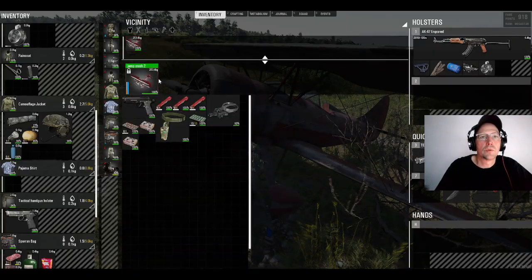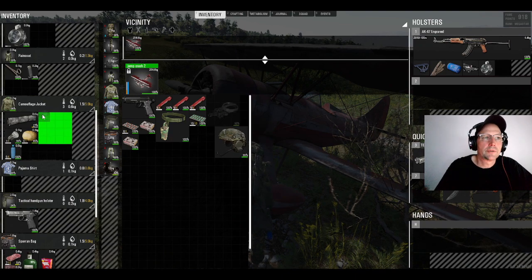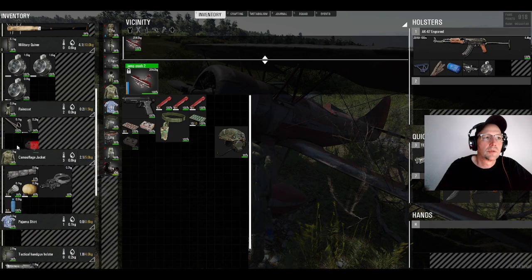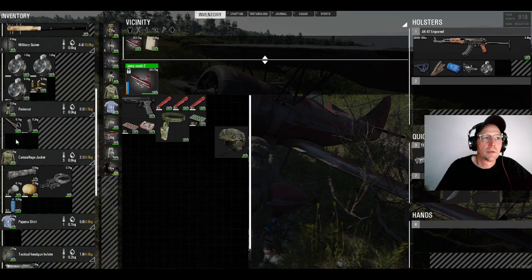So very cool. All right, I'm gonna put this here. We'll sell this night vision. I don't see any reason why I shouldn't unpack this ammo.